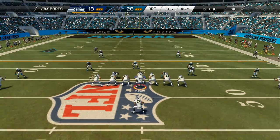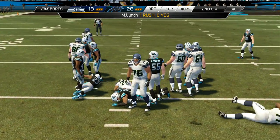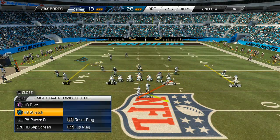That long gain sets them up here on this play. Staying with the running game on first down. What that run does, it just puts the offense in a good situation. So a good, positive run.